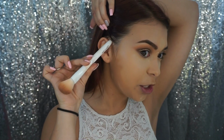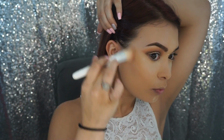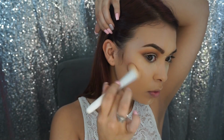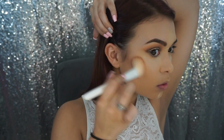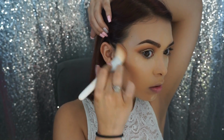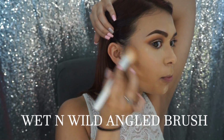And I'm just gonna apply this into the hollows of my cheeks. Remember, girls, a perfect way to get a contour is starting from the very top of your ear, which is right here, and ever so slightly downward. That's gonna be your cheekbone. I swear, girls, this brush is so good.